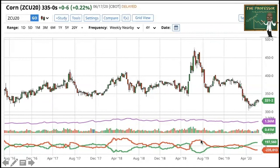The red line, again, is the large speculator. The green line that you see here is the commercials. What I always tell people, which I'm telling you guys, commercials dictate future direction. The large speculators are the ones that drive. The commercials give direction. The large speculator drives the market.